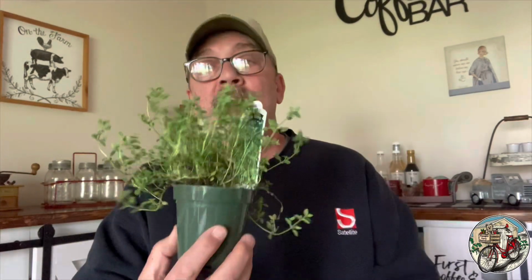It's a good companion plant, actually, for tomatoes. So maybe we'll put this in a bed close to our tomatoes, or maybe even in a bed with our tomatoes. We'll see how it goes. And you can dry or freeze the leaves for winter use, or you can actually put them in a pot and bring them inside for the winter. Because again, they are not perennial in our area.